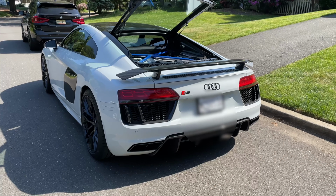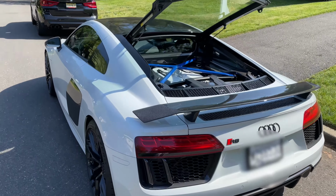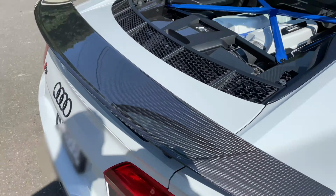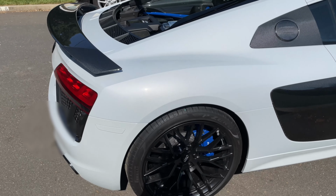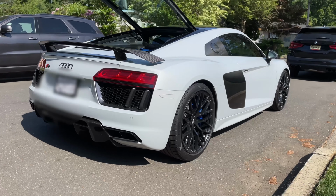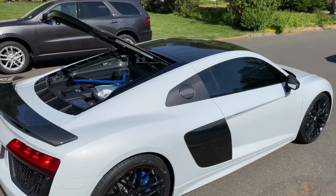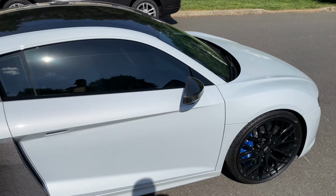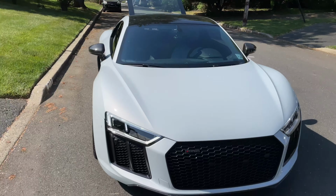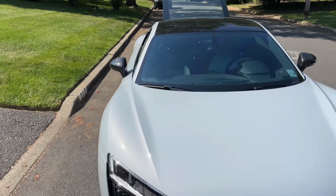The valves opening and closing. This is the quicksilver exhaust. This car is beautiful. Woo. We're gonna go for a ride right now. Hear this thing. Exhaust just got put on. Sick. Alright, we're gonna go for a quick ride.